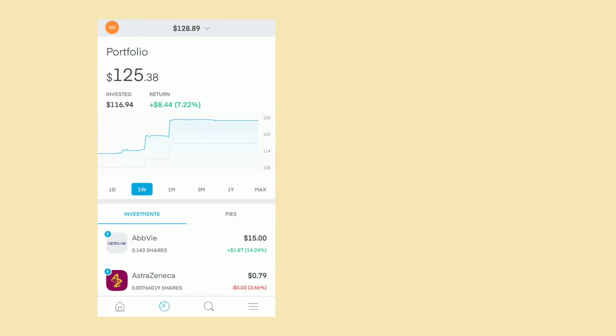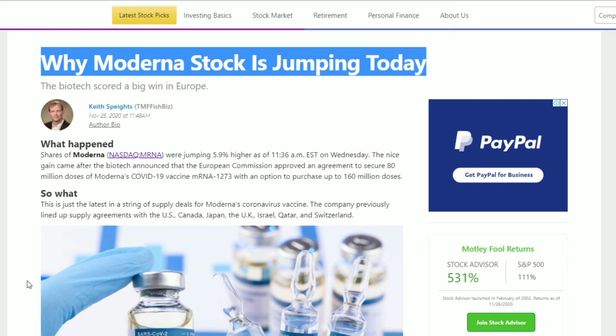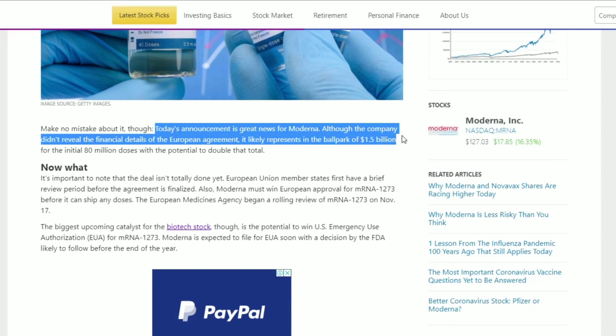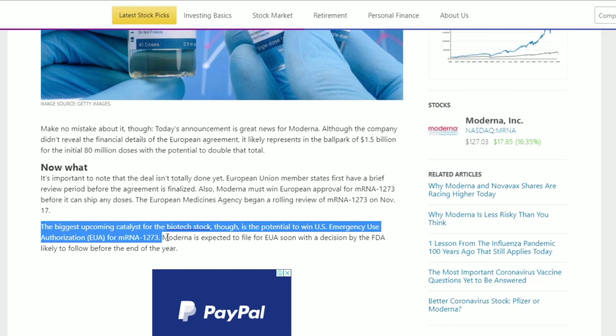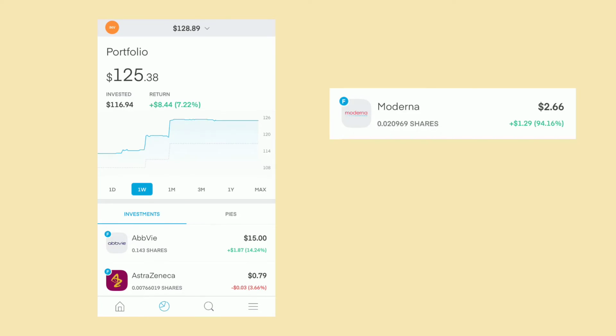My biggest winner last week was Moderna, up by 94.16% since I started investing in this company. I kind of regret that I did not get more of this stock earlier. Moderna is expected to seek an emergency use authorization from the FDA for its COVID-19 vaccine within the next few days. Putting financial gains aside, I genuinely hope that the vaccine is approved by the FDA so that 2021 will be a better year for everyone. Moving on, my biggest loser was BP PLC, down by 7.63%.